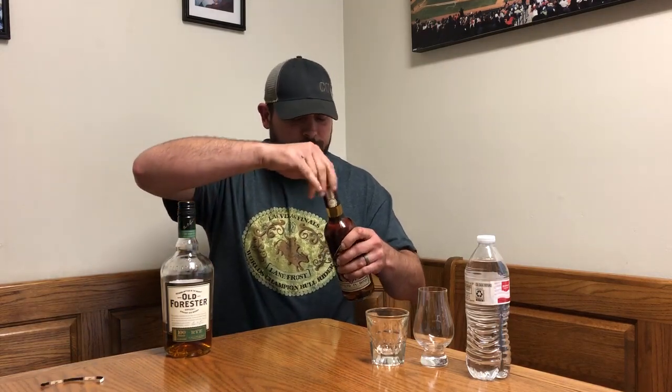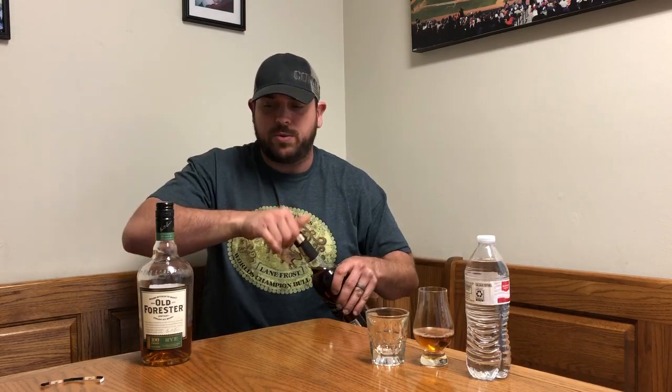So I'm going to open up the Rittenhouse here. The funny thing is, we already know the Old Forester has a screw top. But this has a nice little plastic part that you take off on the Rittenhouse. Underneath, you'd expect a cork, and it's also a screw top. So same thing, guys, same kind of presentation. I like both of these bottles though. This looks pretty fancy to me, the Rittenhouse Rye, bottled in bond, and then Old Forester, I love that Old West looking label, guys, which I mentioned before. We're going to pour the Rittenhouse into the Glencairn glass, and we'll put Old Forester in my tumbler.